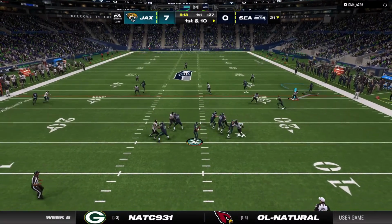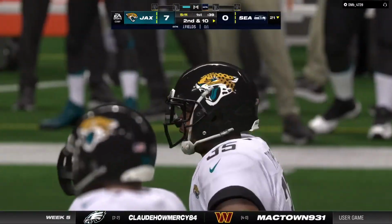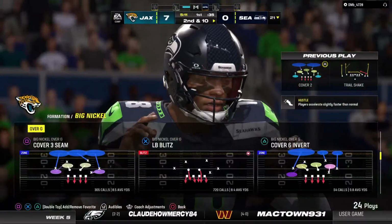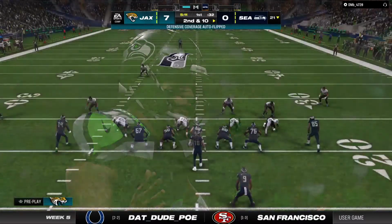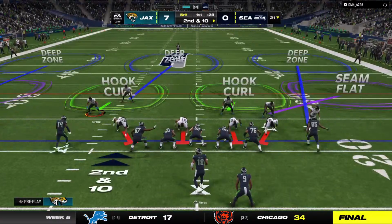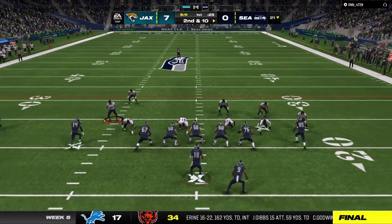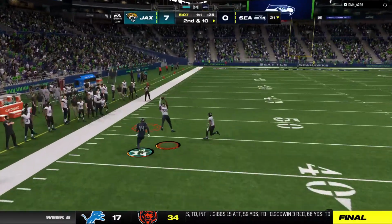On 1st and 10, here's Fields. His throw incomplete. You look at this Jaguar defense. They were very good in the victory a week ago over Cincinnati. And I'm eager to see the game plan and trying to attack them this week, because when you take it away 4 times through interceptions, do you now decide that I can't throw the ball against this team and try and run it like crazy? Or do you challenge them? This is going to be fun.